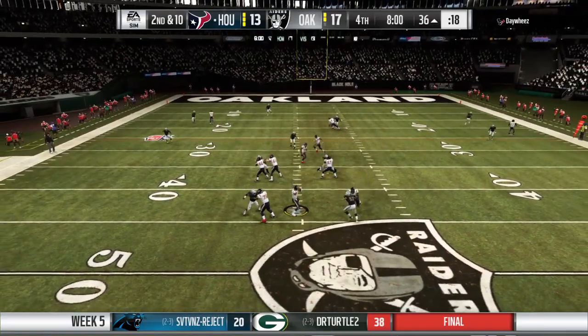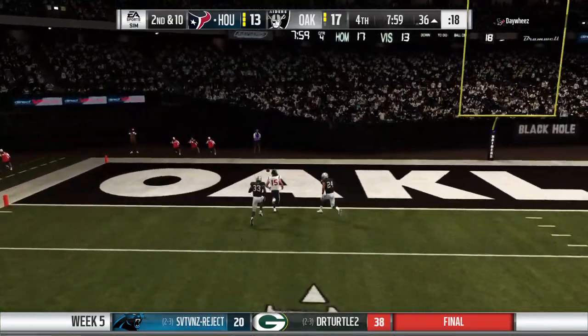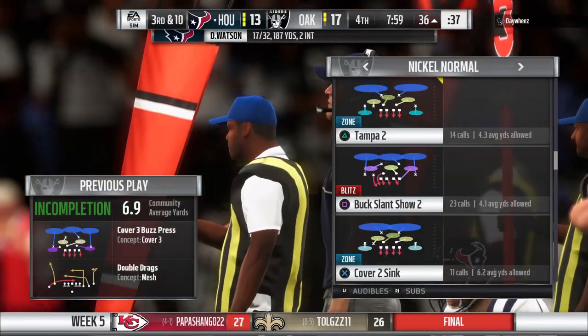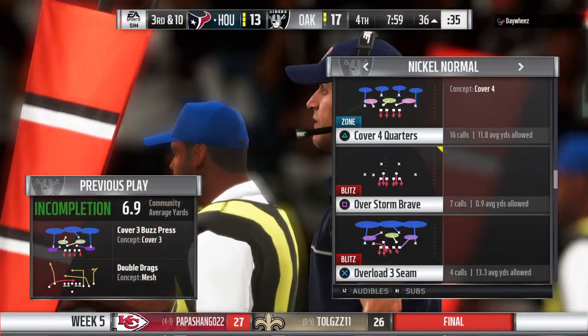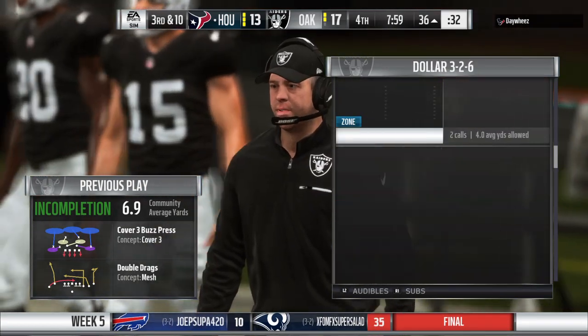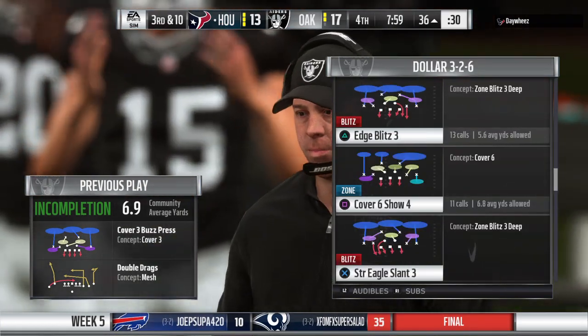Throwing again on 2nd and 10. Watson, he's going to air one out. And they went for a big play through the air on 2nd down. Couldn't connect. Now it's 3rd. Trying to erase that deficit all at once. One big shot. He took it. Unfortunately for him, incomplete.